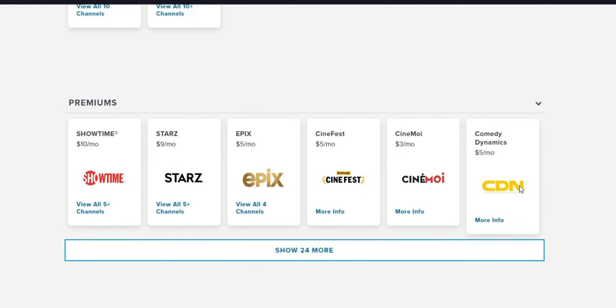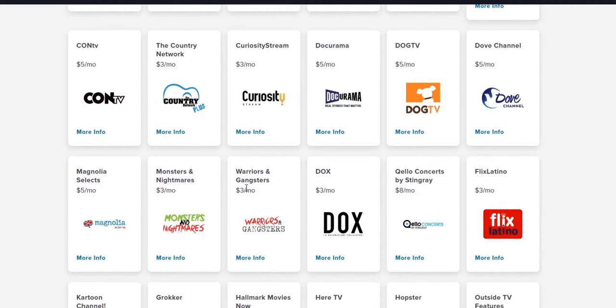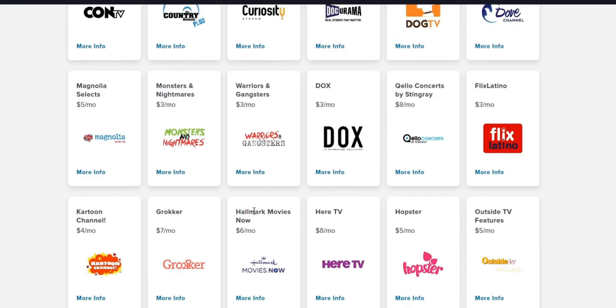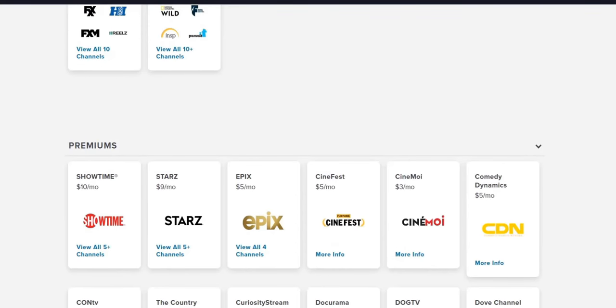As far as your premium, you have Showtime, which is going to be $10, Starz, Epix, Cinefest, Cinemoge, which I'm not sure what that is, never heard of it before. Comedy Dynamics, and you do have a lot of add-ons that you can put on this, and you can see this adding up very quickly. They do have a lot of cartoons on here. Doesn't seem like they have a lot more sports, but they have most of the premium movie channels covered.